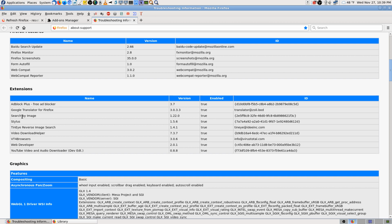So now I have AdBlock Plus, Google Translate, search by image, Stylus, 10i, verse search, image search, video download, V2, 4B. It's VirusTotal for browsers.